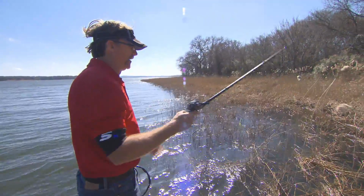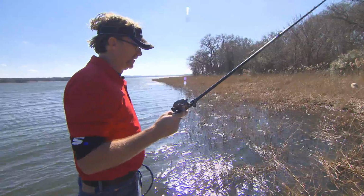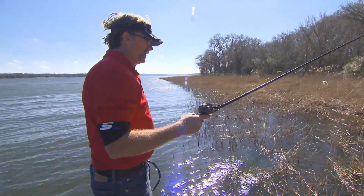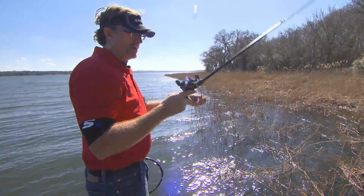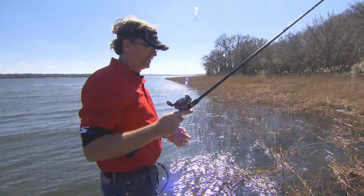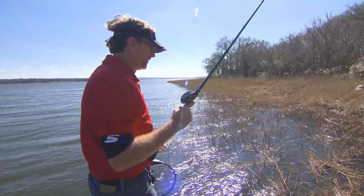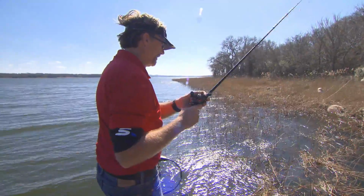When I find an area that I think's got them, I really like to pick it apart when I'm flipping and pitching into the cover. And the spawn, which is probably going on right here underneath us, we just can't see it in the conditions we've got right now. It's just not a bad time of the year or scenario to make multiple presentations to the exact same piece of cover. And it might be the third, fourth, fifth pitch into some of those areas where you really think there ought to be a fish that triggers that bite.